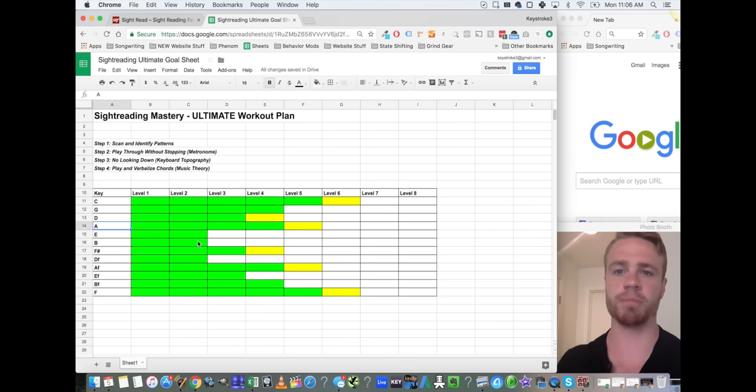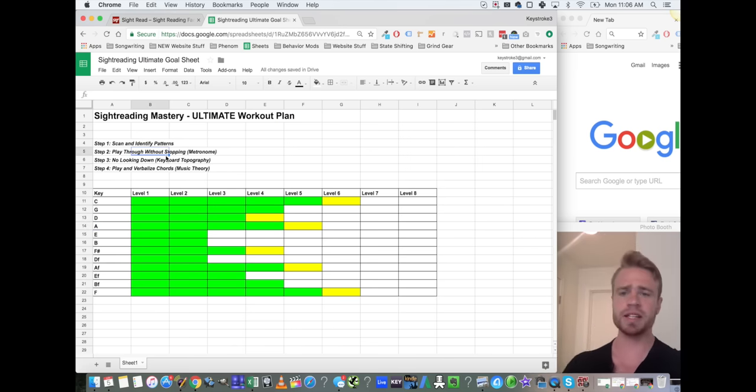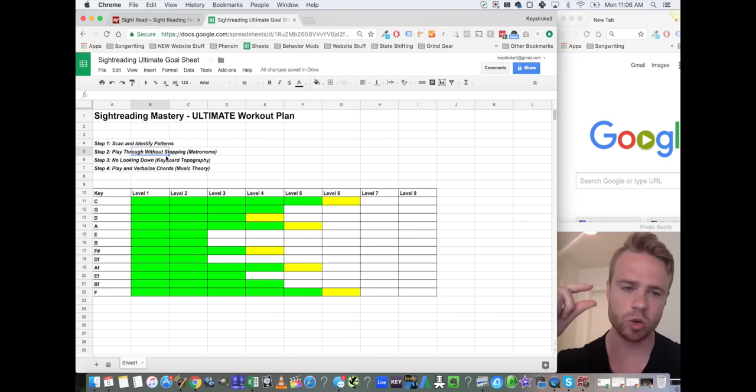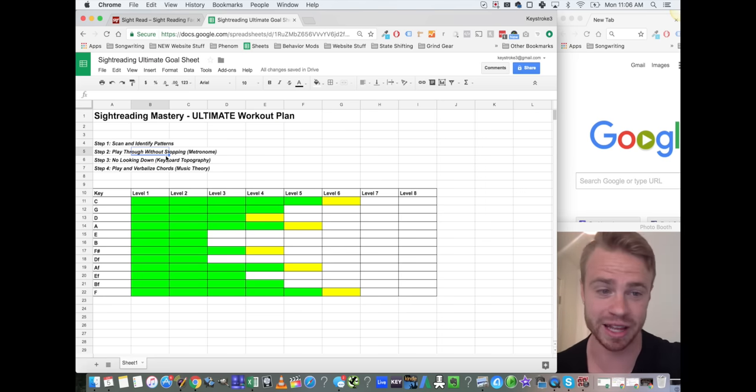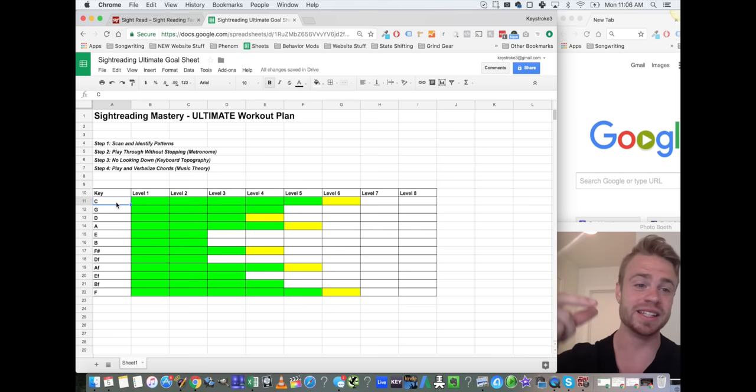But first, I want to go over the kind of workout plan I would suggest using. I love systematizing things. How we learn scales, how we learn technique and everything, is you take one key a week and you master that key. I believe that's how you should do it for sight reading too. Don't try to learn all the keys at the same time. Take the key of C, master the key of C until it's absolutely rock solid. Then move on to the next key, one week each.